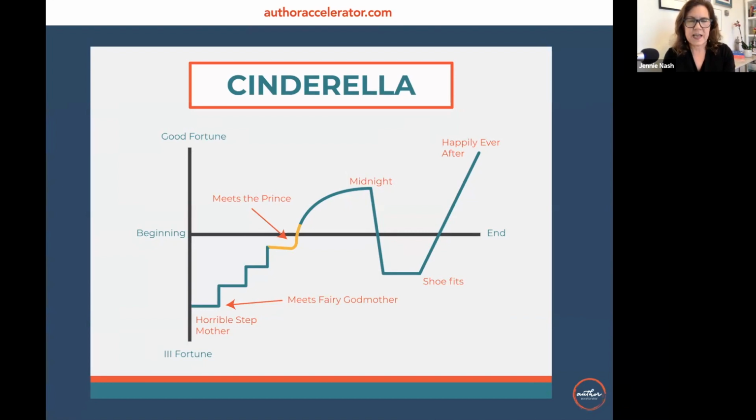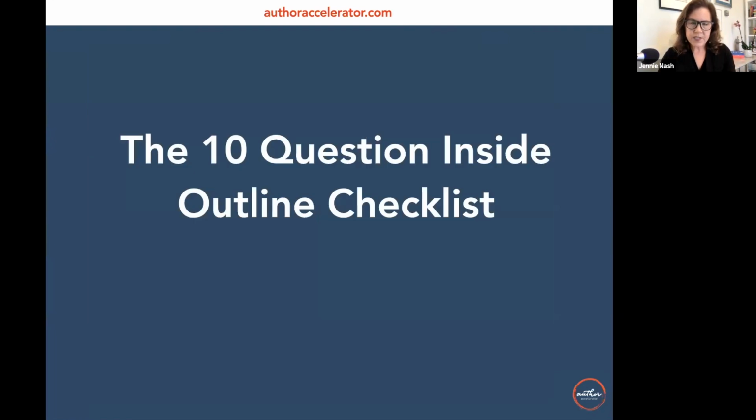There's other scenes that happen within that. You know, she walks in, she sees him across the room, they dance. Depending on what version of Cinderella you're watching, they run out in the garden. So there's a lot of things that happen, but we just want the major event. That's what we're looking for, so that we can make sure that this reduced version of the book is really holding together. So the 10 questions, I'm going to whip through these really fast so you get a sense of what the inside outline can show you and can teach you.